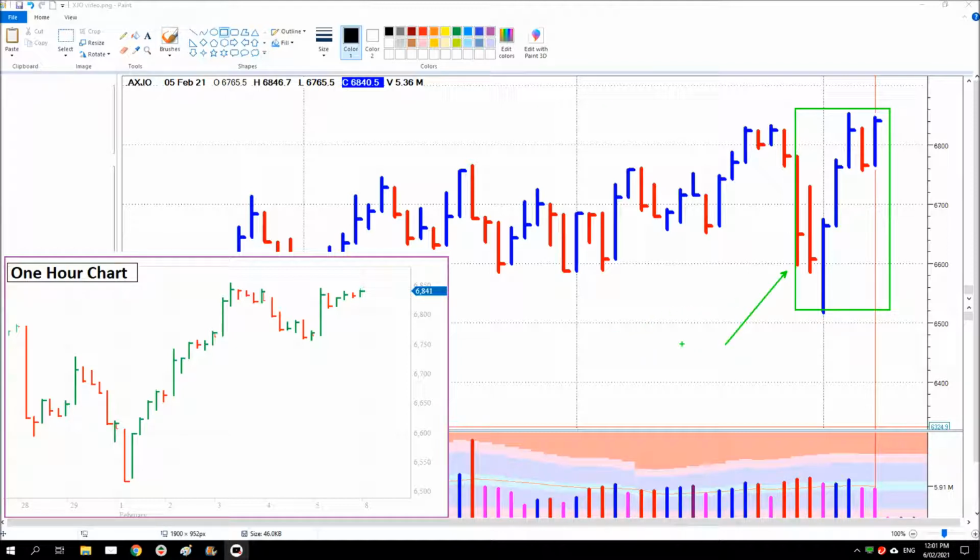And that's what I want to talk about today, this pullback, what's happening, why it's happening, and how you might be able to benefit from it yourself. Pullbacks are fairly common on the Australian Stock Exchange, as they are in many stock exchanges.